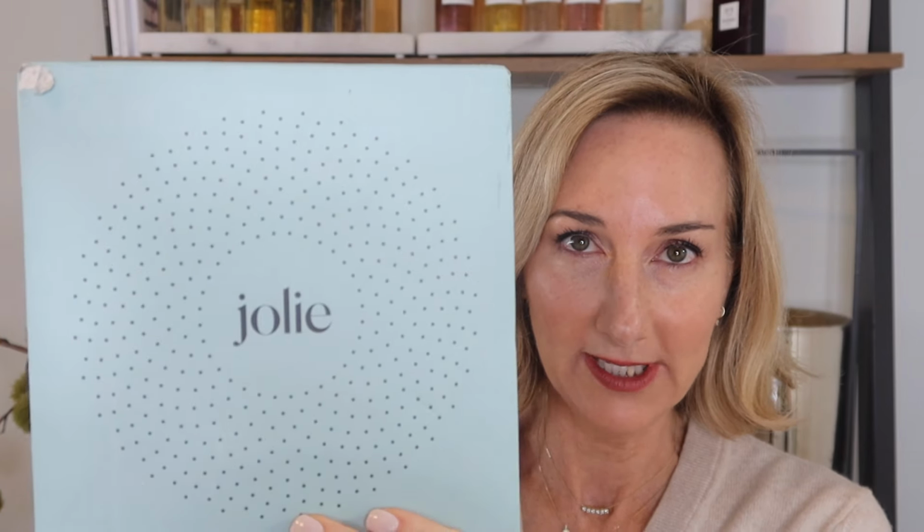Okay, I'm so excited to dive into my favorites. I think we will go ahead and start with hair care. And I finally tried the Jolie. This is the filtered shower head. This is a product that I have been meaning to try for a while.